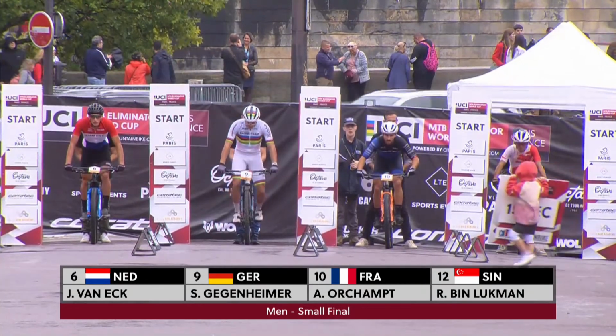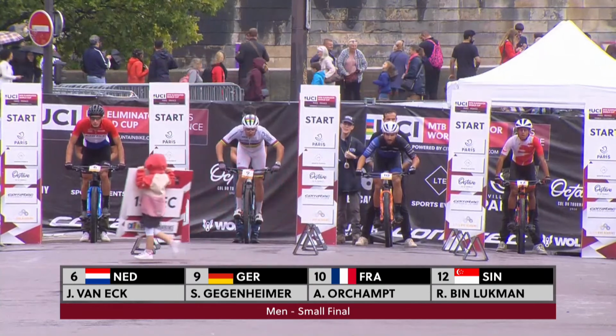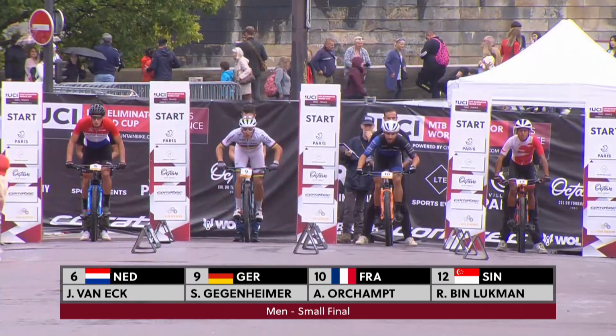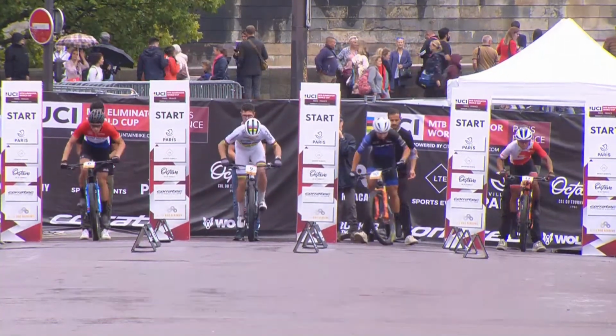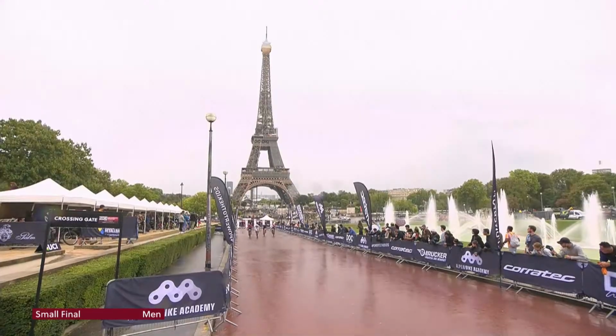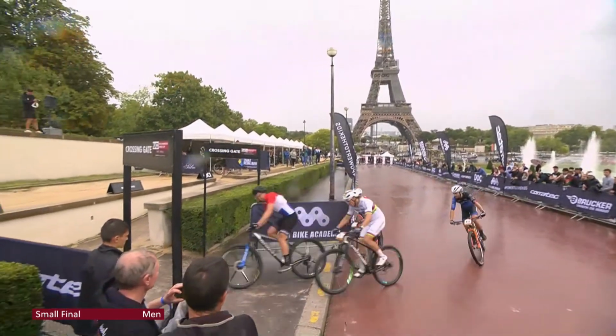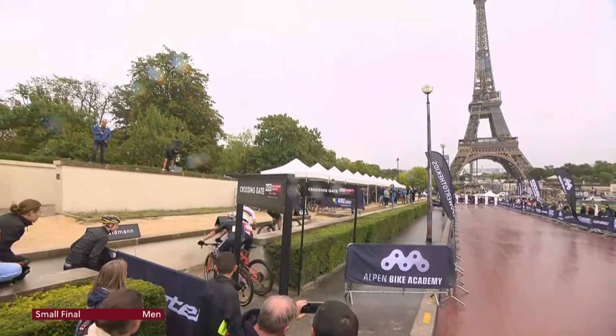Still got the time to wave at the cameras and cool as a cucumber coming into this, but he's not a man you want to mess with. He's definitely fire as we come through. Now, Ben Lukman, Auchan, Gegenheimer and Van Eck. Now, surely Gegenheimer is going to want this so much. I don't think he's got an answer at the moment, or has he, to the power and the pace of Van Eck, and it means Gegenheimer goes wide.